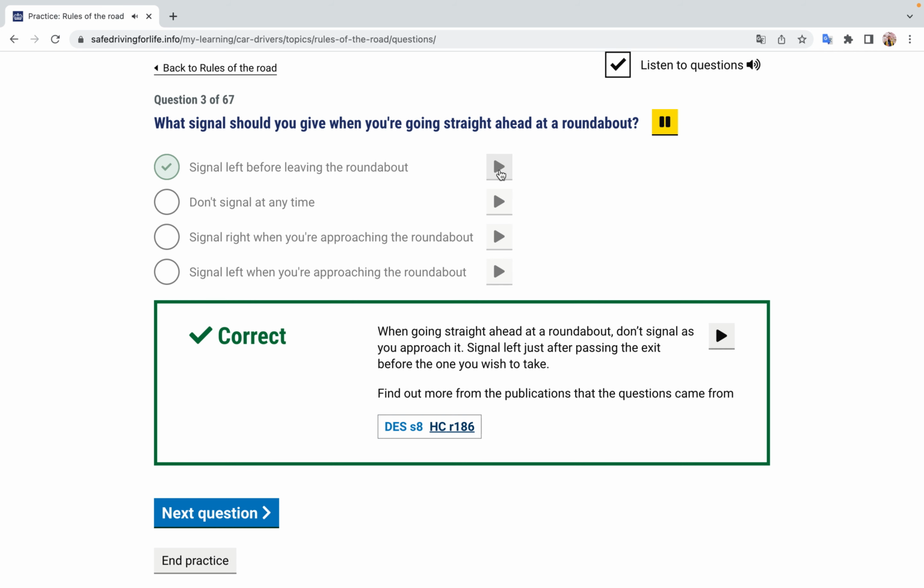What signal should you give when you're going straight ahead at a roundabout? Signal left before leaving the roundabout.